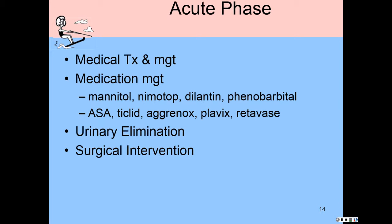Medical treatment can include urinary elimination, indwelling catheters to manage urinary incontinence, or intermittent catheterization to control incontinence caused by flaccid bladder. Surgical interventions may be an option for some patients with a hemorrhagic stroke. The decisions about surgery are going to be largely based on the patient's age, what their intracranial pressure is, and the location of the hemorrhage.